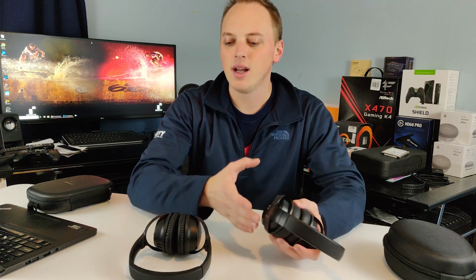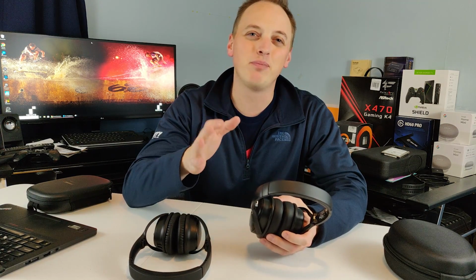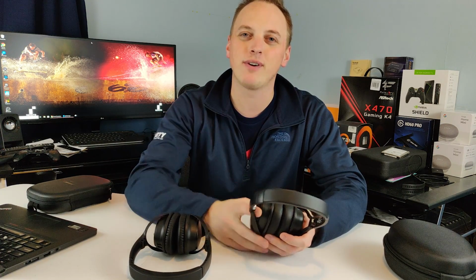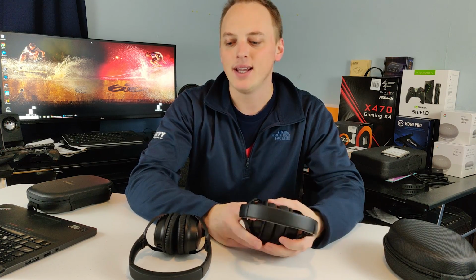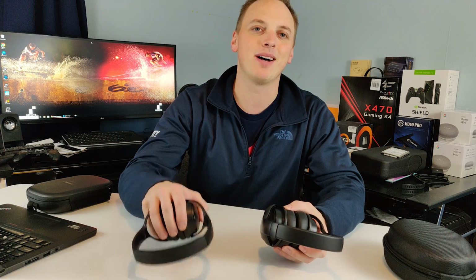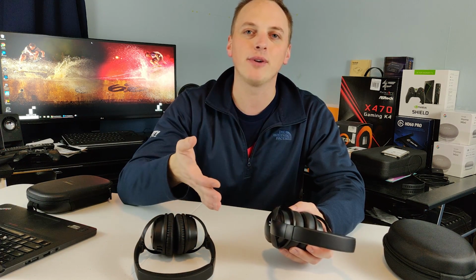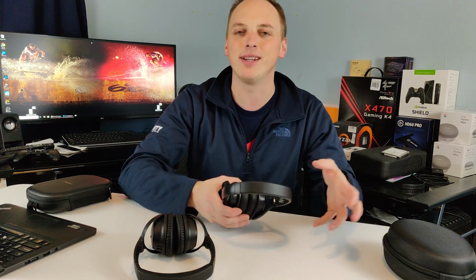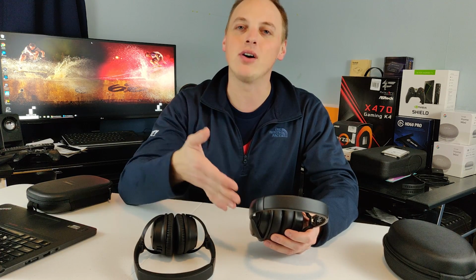In conclusion, I feel like the TaoTronics TT-BH22 headphones give the Bose QC35 and 25 a definite run for their money for like a sixth the price. It's absolutely crazy what it costs to buy a good set of Bose headphones. And if you're going to use it like me for an office or something that's not traveling, they're a great deal. If you're trying to travel on a budget, these are also a great deal.